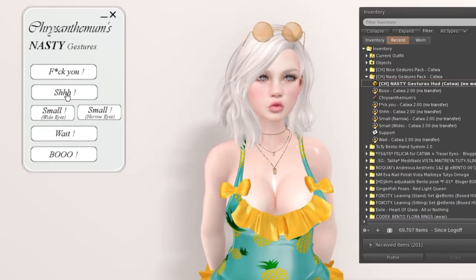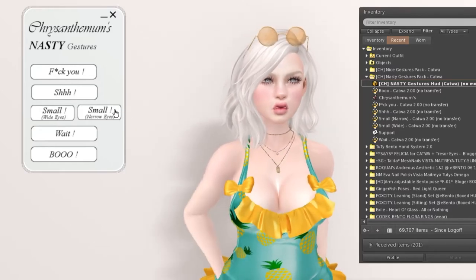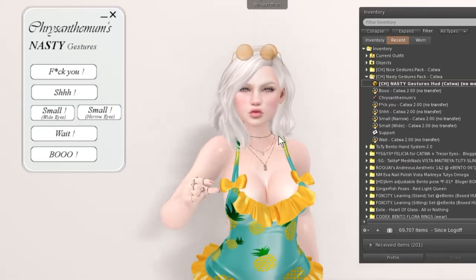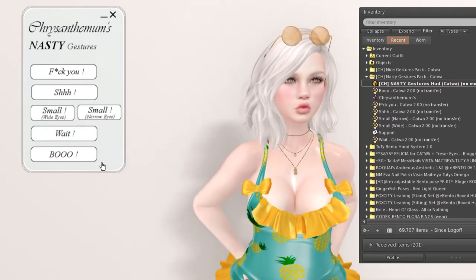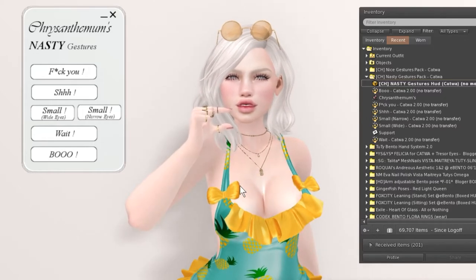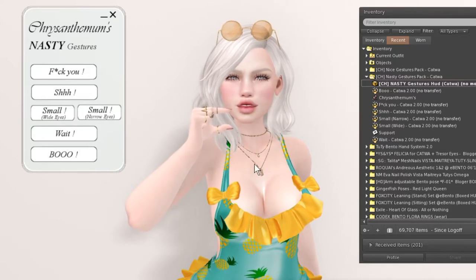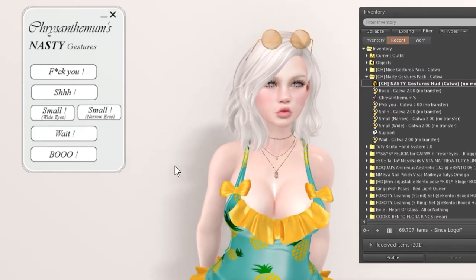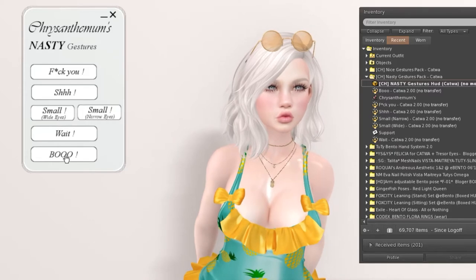Okay, I am blown away. Alright, small, white eyes. Oh lord, we us girls, we know what that means, don't we? This is narrow eye. Okay, I'm going to use this for like... Oh, wow. This designer blew me away.